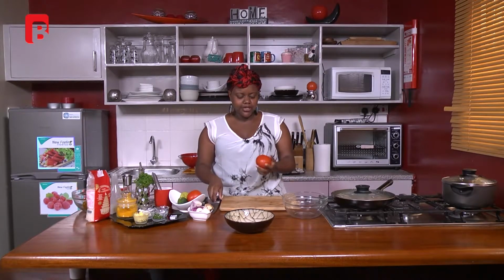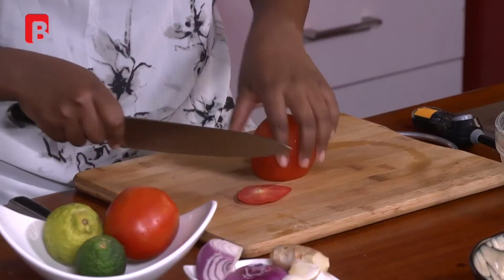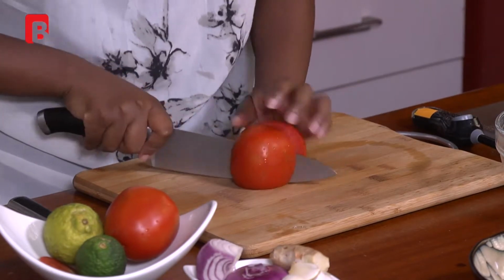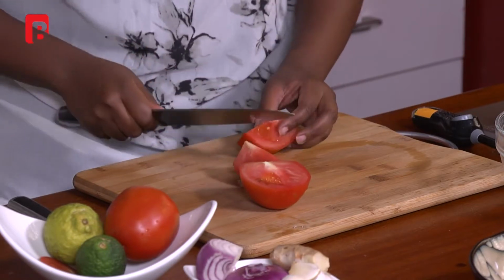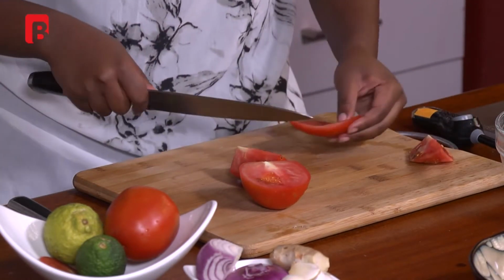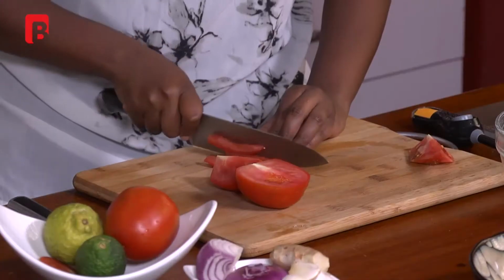So for my kachumbari, I'm going to go ahead and cut my tomatoes. And kachumbari is just a Kenyan tomato salsa, if you're not familiar with it. And all it is is tomatoes and onions in a nutshell. So I'm going to deseed my tomatoes because I like to do that. Now this is actually preferential, you don't have to do it. I just feel like when I do it, my salad is a lot neater and stays fresh a lot longer.